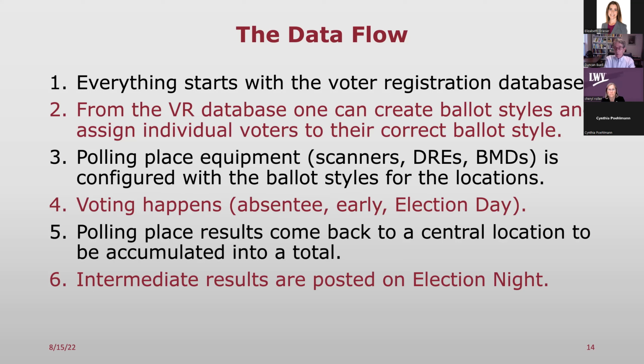The polling place equipment, scanners, direct recording electronic ballot marking devices like the new Express Votes, these are configured with the ballot styles. So I went in and I was told Blendon 2, ballot style 509, I think it was. And that pulled up the ballot that was appropriate for me. Voting happens. If it's a polling place, you only have to have the ballot styles for the people who will show up at that location. In places that do vote centers, you've got to have all of the ballot styles all the way across the county, because you could have people showing up from anywhere in the county.